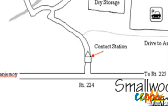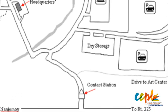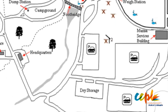When you first arrive at the park, you'll need to stop at a small guardhouse. There's a small fee to enter the park, but if no one's there, you can use the honor system to submit your payment. Check the park's website for more information on this. From there, we drove down to the waterfront to find the best parking.